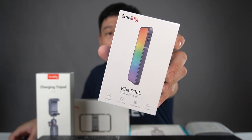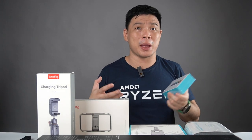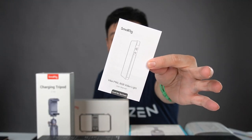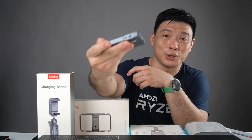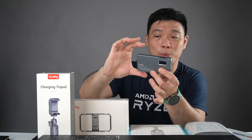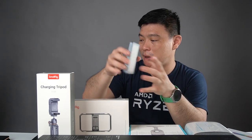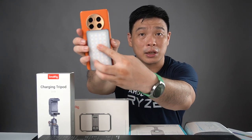This is a RGB video light na would be able to give more definition and background colors dito when I'm vlogging outdoors. So, buksan natin. Inside, we have the user guide, Type-C charging cable, and of course, ang ating RGB light. Grabe guys, it's so small. First time to see something this small. Normally, nakikita ko, no? Medyo malaki, medyo chunky, but, well, SmallRig was able to pack in something like this small. Well, probably even smaller than my P50 Pro, no? Look, guys, ganun siya kaliit.